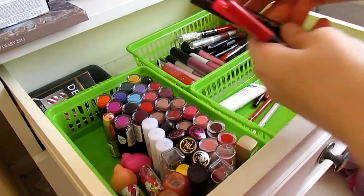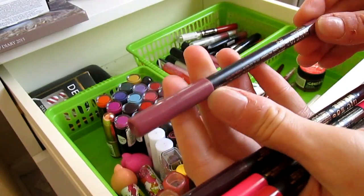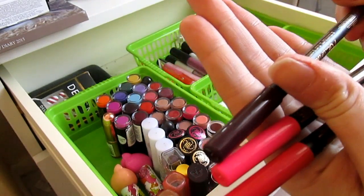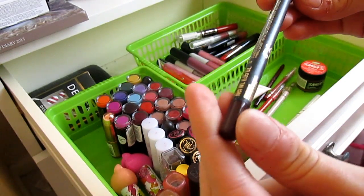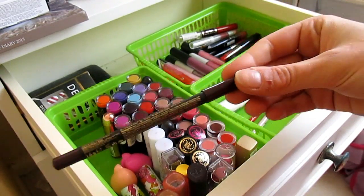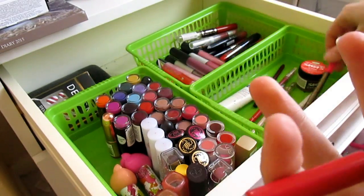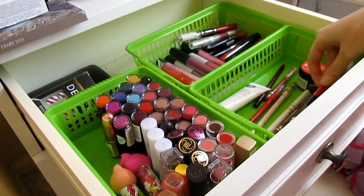I have my PS lip liners, which I really, really like. This one's definitely my go-to one at the minute. This one's a Rosewood Mauve. I also have... Where are the names? There is one on it somewhere. I don't know what that one's called, but it's a really nice deep purple. And I have Bombshell, which is pink, and just a red one as well.